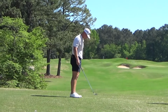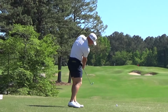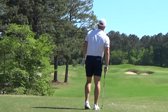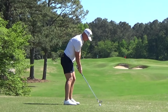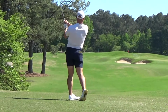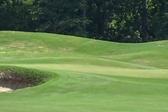And now Evan's on the tee of the longest par 3 here at Marietta Country Club. 203-yard par 3, which plays uphill. Today the flag is on 16 and 7 from the left. You don't want to miss left. Deep bunker, front left. It's a 2-tiered green, this one. It's out to the right.